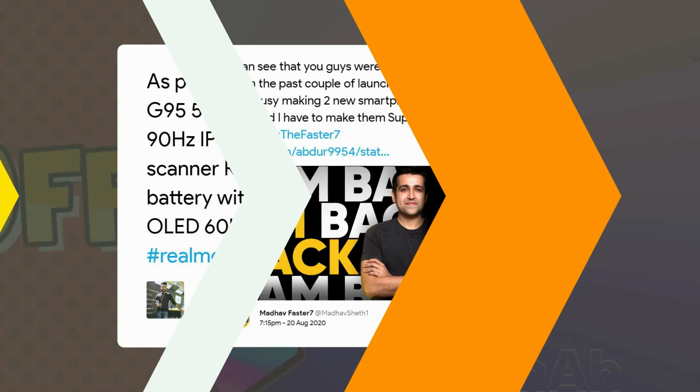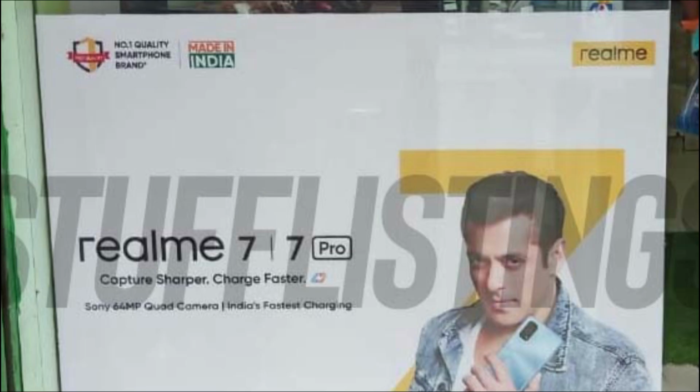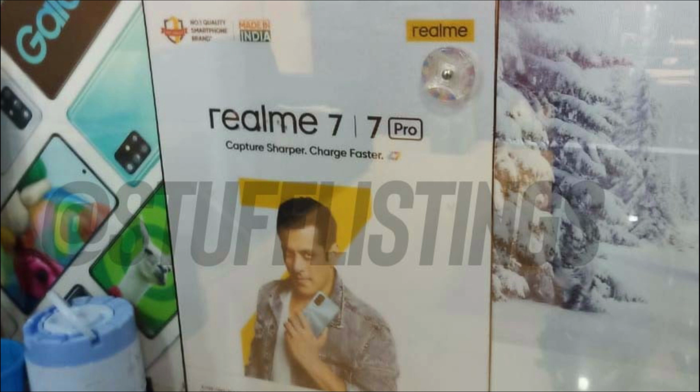Well, today we got to know the major specifications of both the phones that were shared by Mukul aka StuffListings on Twitter. He also shared a couple of images showing the banners of the two phones, and these images confirm the design from the back.